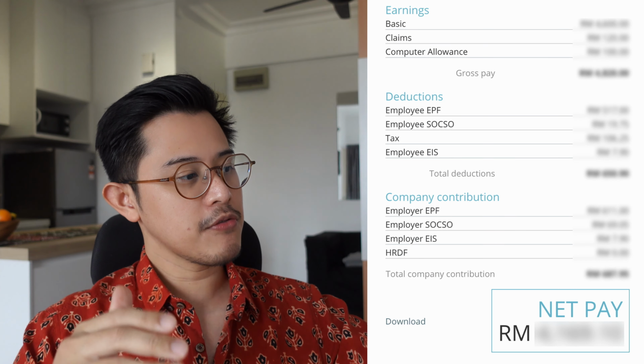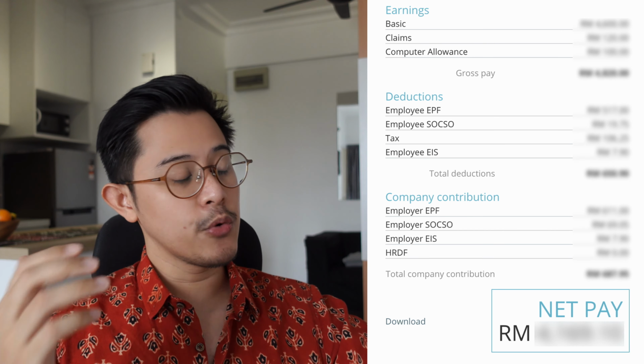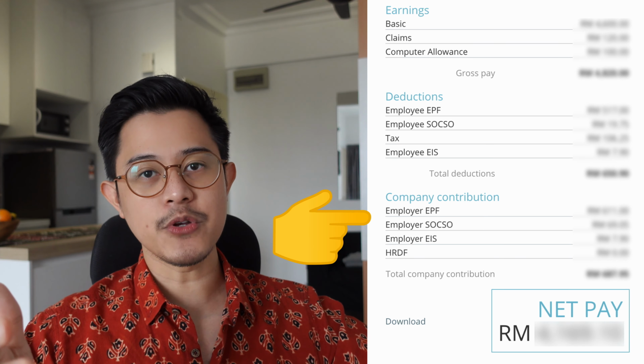Okay, so I'm going to pull up an example of a Malaysian payslip that I found online. There's going to be three parts here, as you can see. The earnings, well, that's basically your salary. But we're going to focus on the second and the third part here. The second part is your deductions, and your third part is your company contribution.